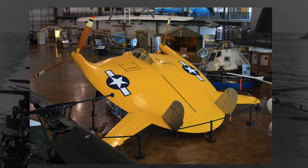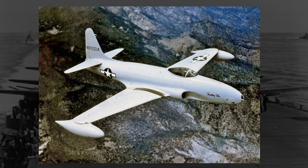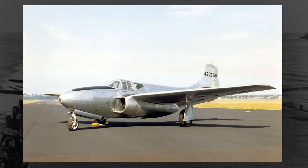I went over this a bit in another video, which I will link to, but in early 1944, the P-80 Shooting Star took its first flight and would later be adopted in 1945. This plane was America's first adopted jet fighter. Even before that, the U.S. began flight testing on the P-59 Aerocomet in 1942, the first produced jet fighter in the United States.